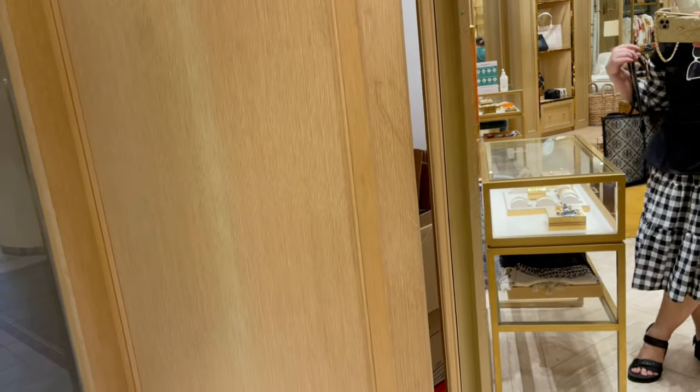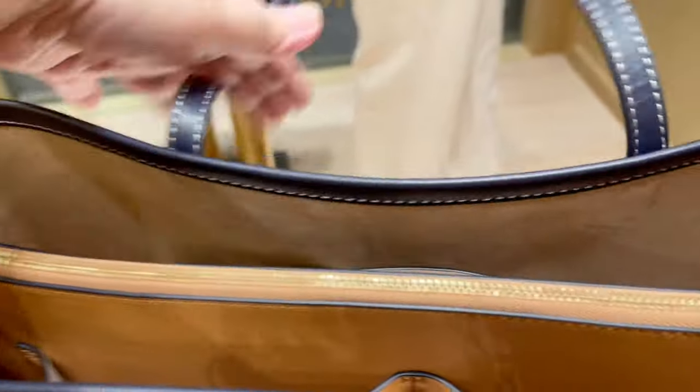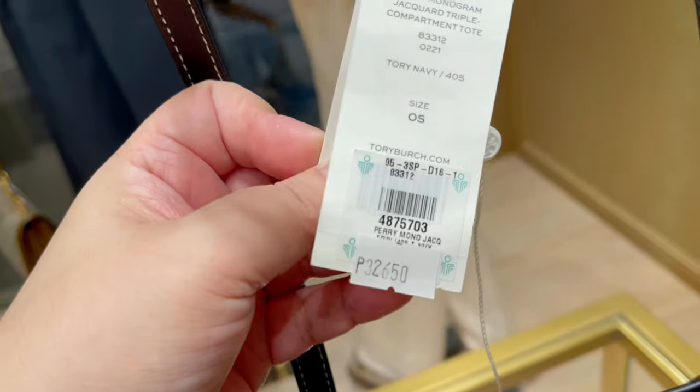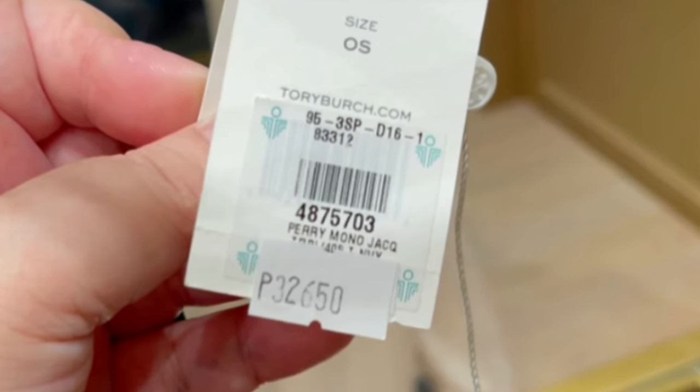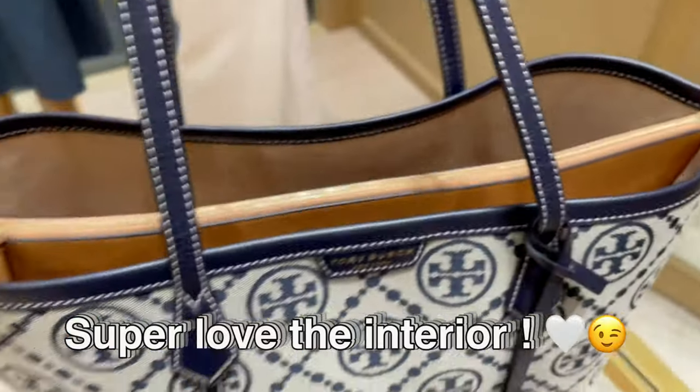So this is my outfit. What's the kind of hat? This one. Wow, this is nice. $34.50. Ang ganda naman ito. This is so nice. That's the inside.